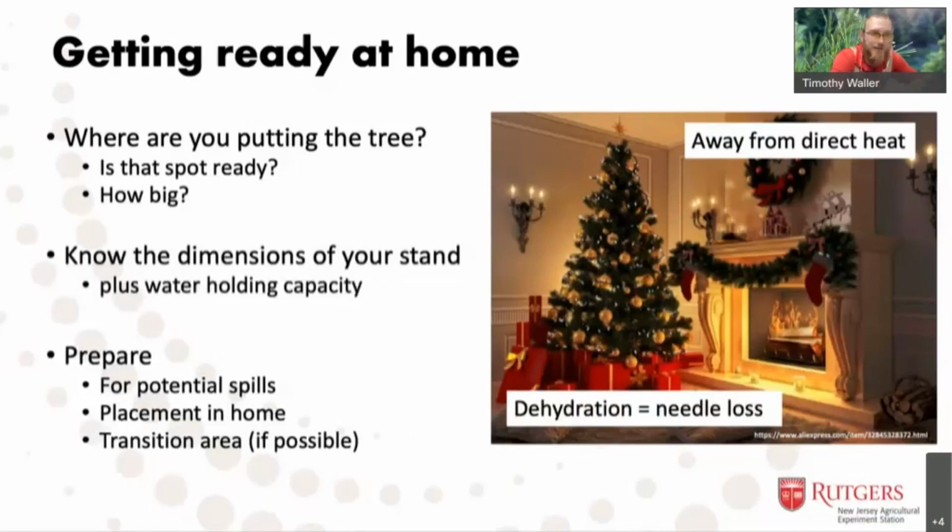So some considerations, and we're going to talk about some of these in more detail, but where are you putting this tree? Is your spot ready at home? How big can you actually fit a tree in there? What you need to do is understand how tall that room is, how much the base is going to lift it up, and the size of your Christmas tree topper. And then knowing the dimensions of your stand is of paramount importance, as we will discuss later.